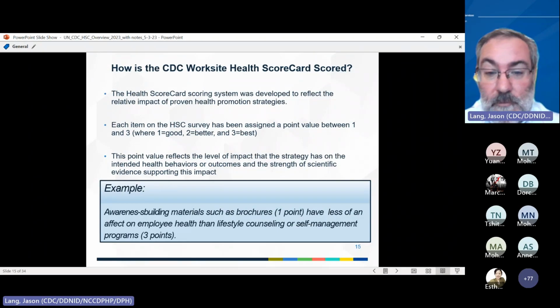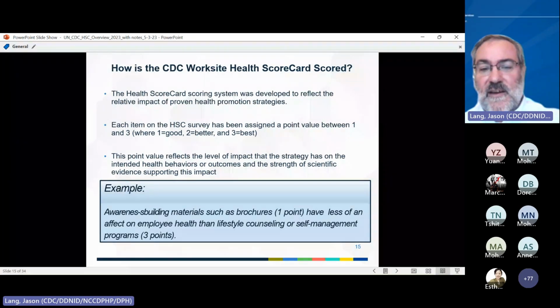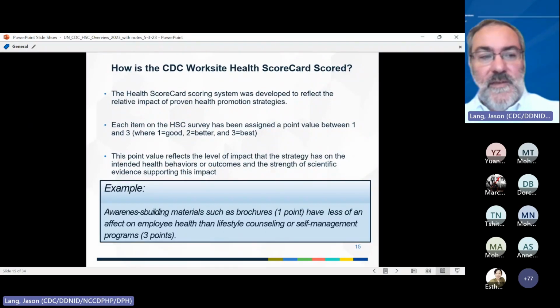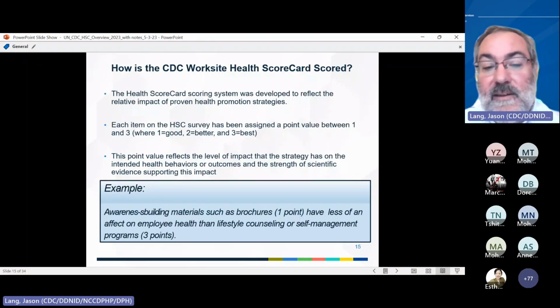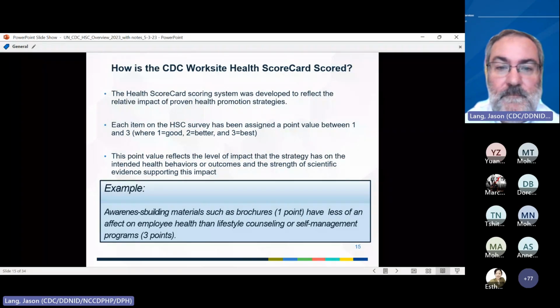So as an example, we have several questions about sharing health information with employees. You can do that through bulletin board materials, online dashboards, brochures, print materials, or what have you. Those are good things to do to raise awareness, to maybe get people thinking about behavior change. They don't necessarily result in a lot of behavior change or the health improvements that follow changing of those behaviors. Those would be 1-point strategies. But if you can get someone into an intensive lifestyle counseling or self-management program, that is very impactful. So that for diabetes management or tobacco cessation or any number of other conditions, that could be a 3-point strategy.